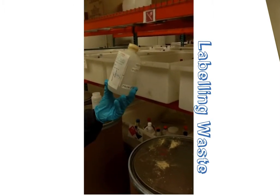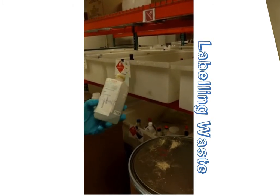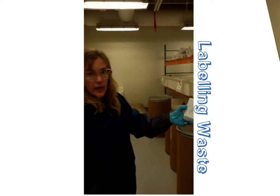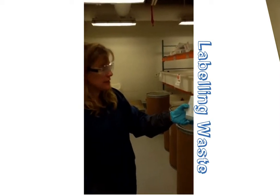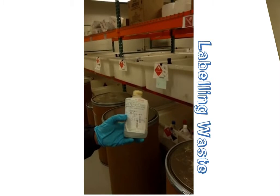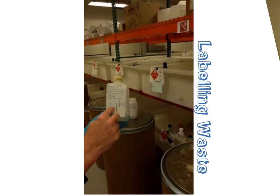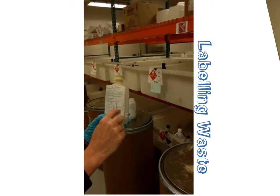Somebody has put a waste label on it. What's nice about this is it tells us in a word that's written out, not abbreviated, what the chemical is inside, and also the parts per million of that. But then also what's on it is the fluid that the manganese is in. They do have an abbreviation. We recognize that as nitric acid.